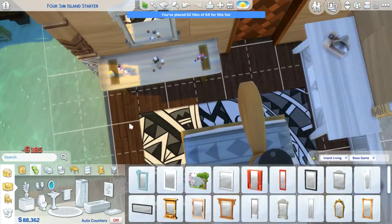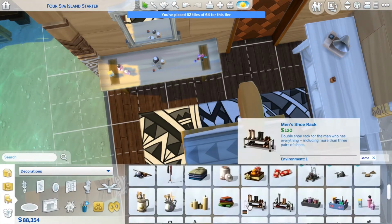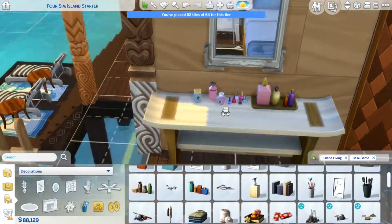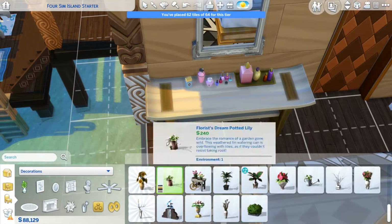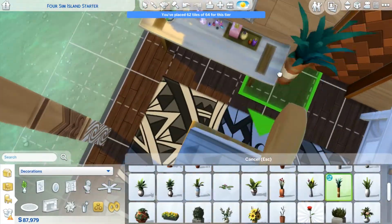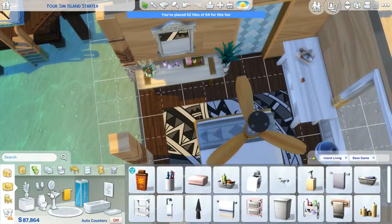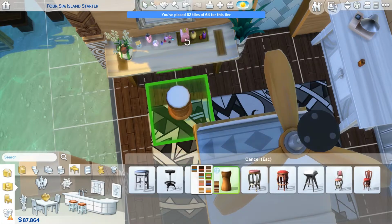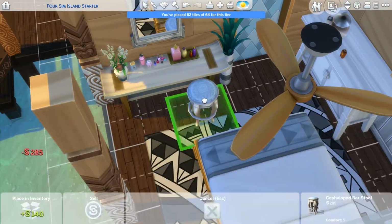Right here you're seeing a vanity. This isn't actually usable because this isn't an actual table. It's one of those decorative tables. I think it would go into the end table section technically, even though this isn't really an end table, but it's not usable. It's just for looks. I thought it looked really nice. I love putting vanities in my homes, but I don't do it very often.